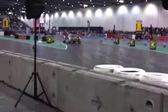This is Top Gear Live. 550 horsepower, ladies and gentlemen. No. The full fat, hairy chested, big man's foot on the floor. 650 horsepower. Yes! Sean, let's go racing.